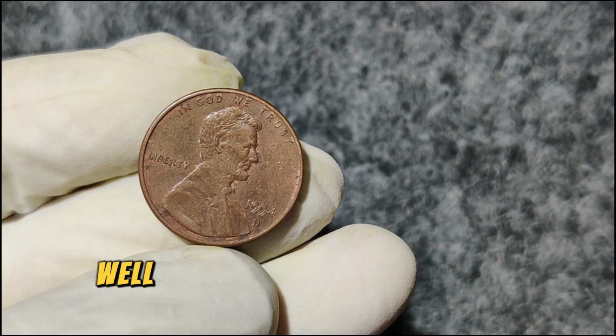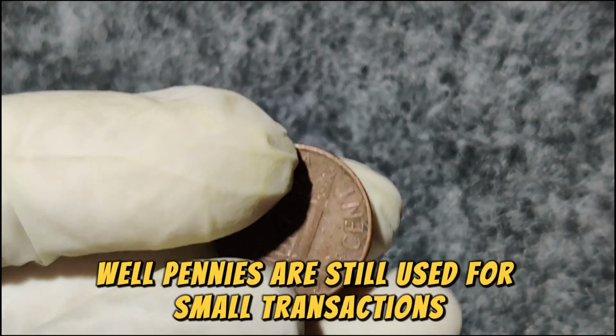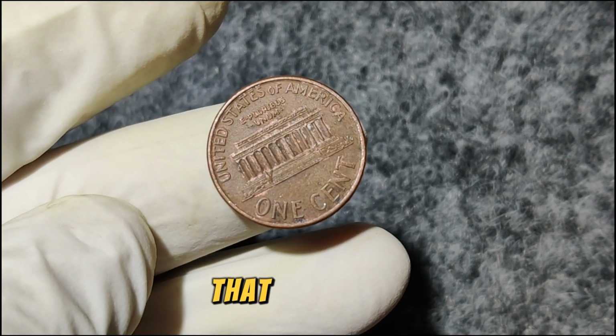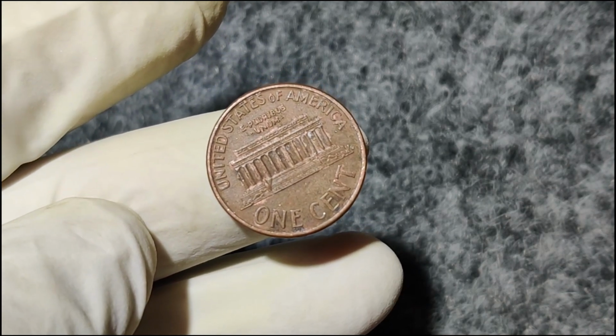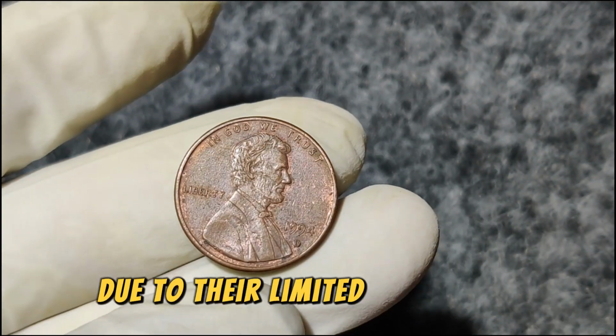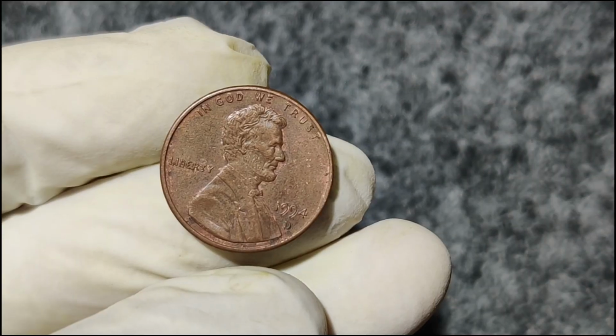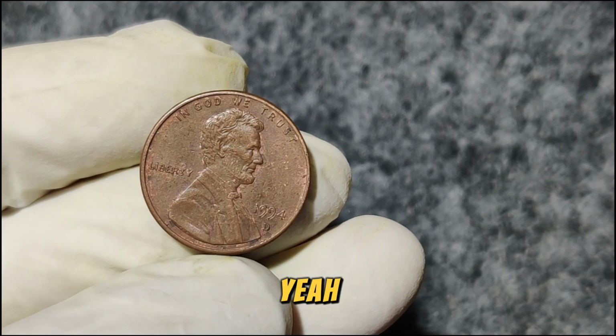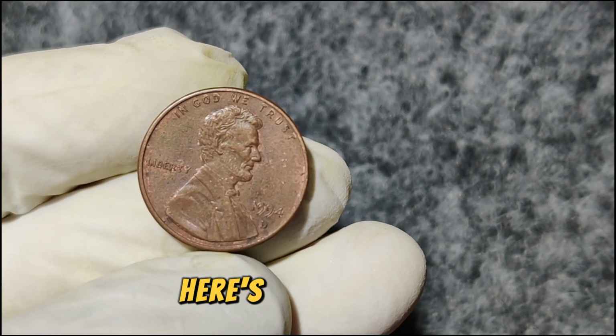Why? Well, pennies are still used for small transactions, and many people hold on to them, even if they're not always spent. In fact, some countries like Canada and New Zealand have already phased out their 1-cent coins due to their limited usefulness. But here in the U.S., the penny remains in circulation, much to the debate of economists and policymakers. Here's the fun part.